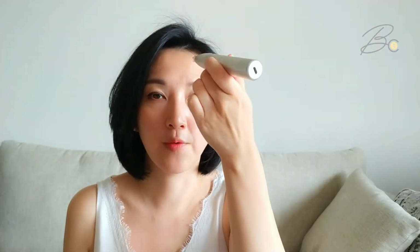Exactly. We don't want the serum to dry up, because if you apply to the whole face, by the time you reach the last area it has already dried up. So we apply to one area, then use the nano pen to go over it. Two methods I'm going to share with you.